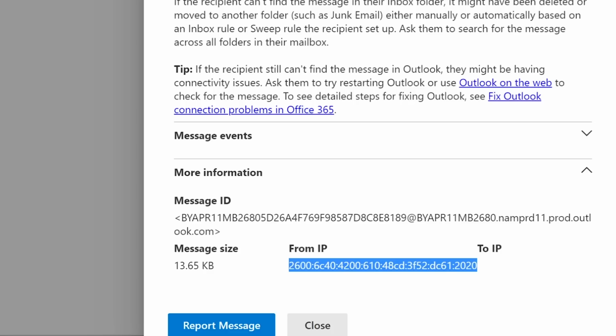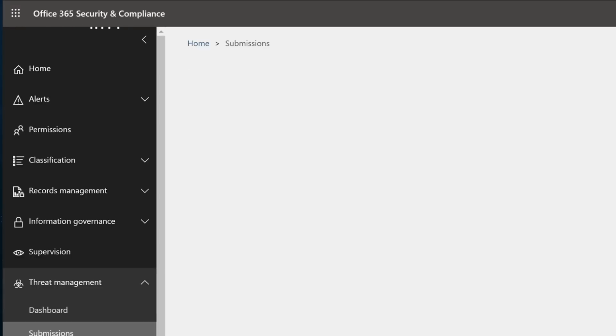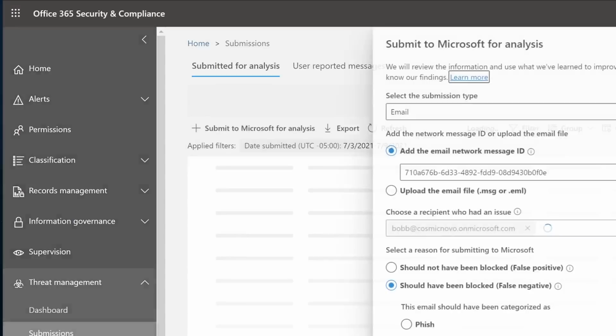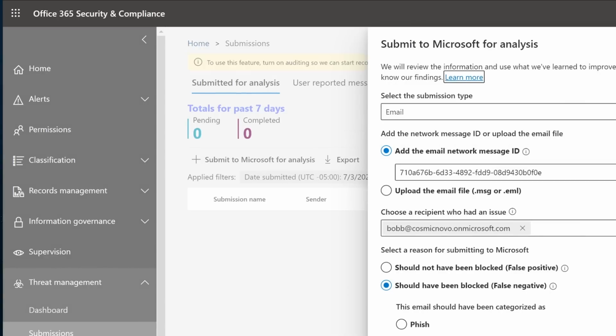So here is the IP address, what looks to be IP version 6. So we could do some tracing on this, where the email came from, but this is not something you would necessarily do if you just have this type of access. If it looks suspicious, you would report the message, which would go to the security and compliance part of it. So whoever works in security compliance might be working on this, or it could be you. I don't know. But this is how you report the email if it looks sketchy, fishy, or anything like that.